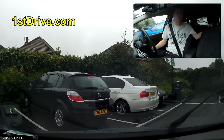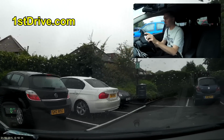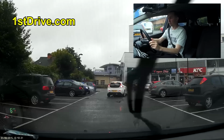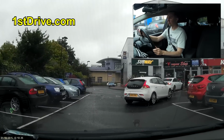Notice I'm looking all around, and then off I go, checking all around. Again, don't worry about the steering, as I've said many times before. It doesn't matter if you cross your hands a bit, that's not the main point. We're trying to get away from the technical side of driving, and get onto more the thought process.